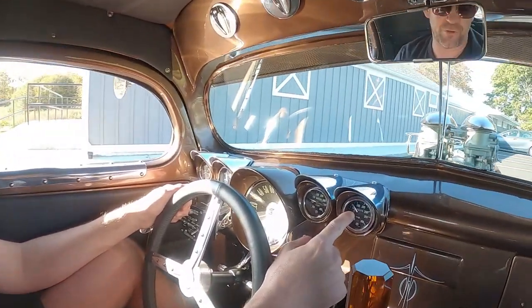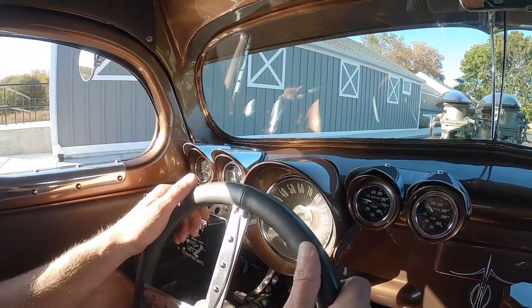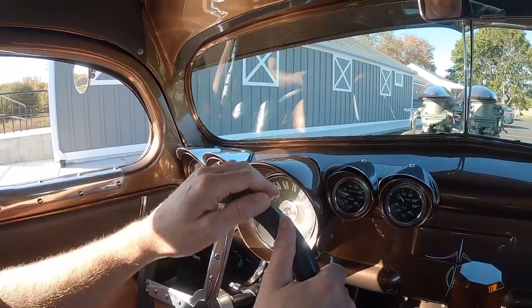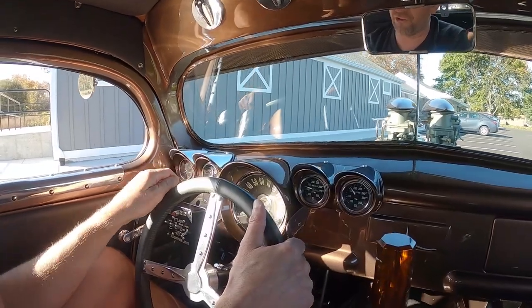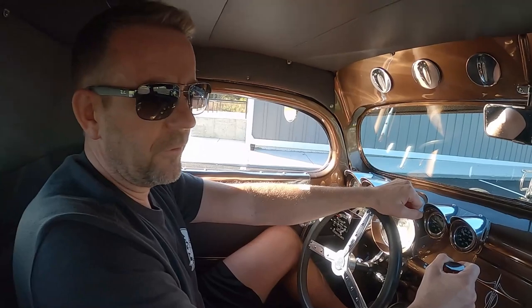Look at the water temperature here, absolutely running cool, the speedometer, we got the battery. This again is a power gen alternator, you can see it charging. We've got great oil pressure. This thing runs and drives absolutely spectacular.